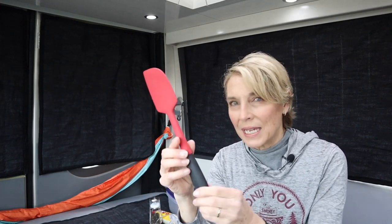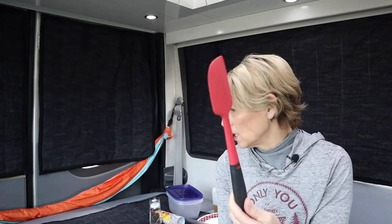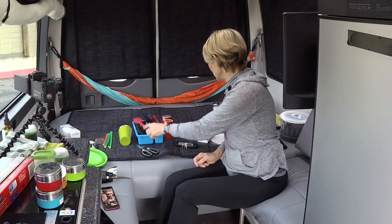I have a rubber spatula for mixing or whatever. I don't really like this one. I'm going to get something maybe a little smaller. So that'll probably go somewhere.